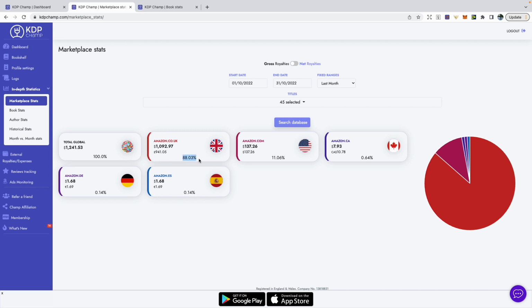So you can see the UK dominated most of my sales with 88%. Now I do target a lot of my books for the UK market, just because I have a lot of knowledge about the market, and my ads have been performing really well here. Then followed by Amazon.com, which has 11% of the sales. Then the smaller markets, you've got Canada, Germany, and Spain. So it's always nice to get sales from those marketplaces as well.